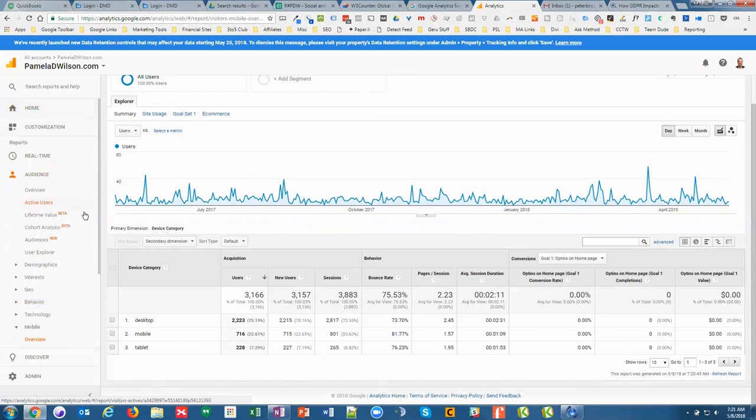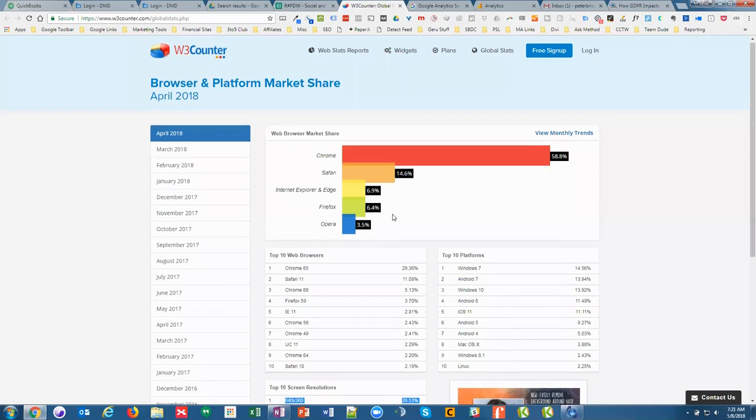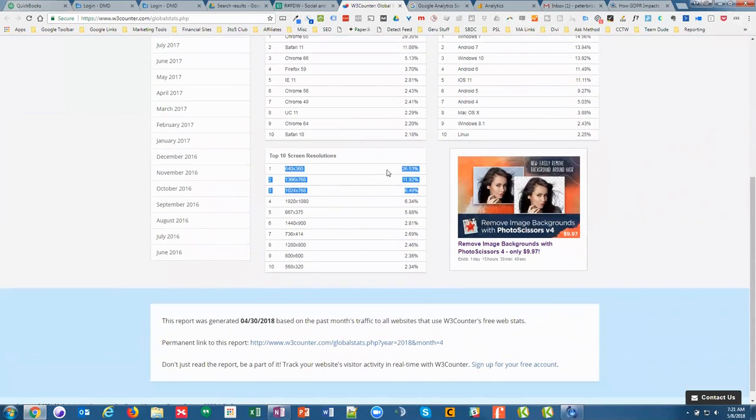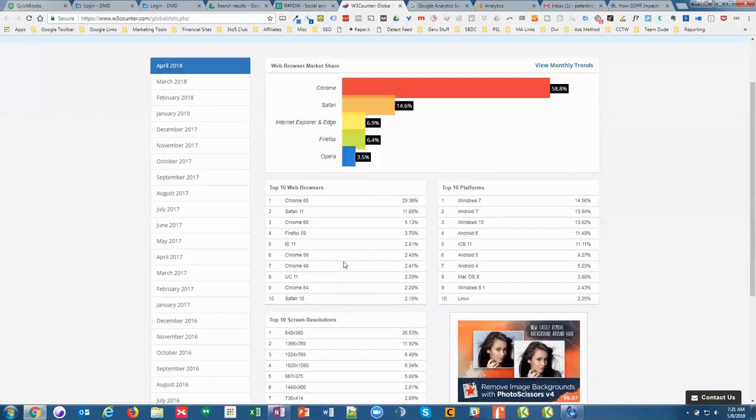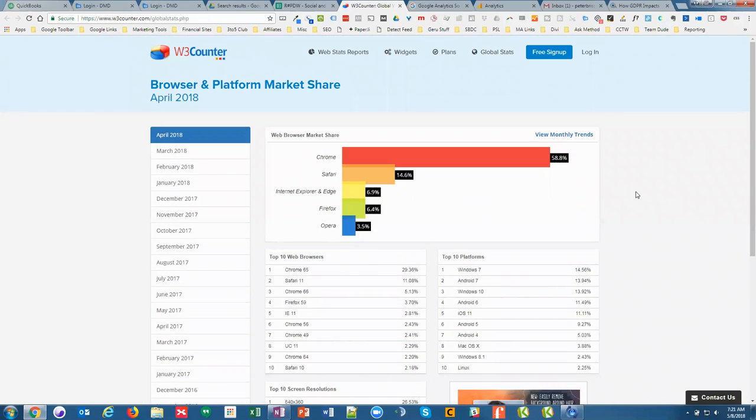So just some good basic information on when you look at your website, the different ways you should be looking at it in terms of the browsers you should be using, and what's optimum screen size that you should be using to make sure that your audience can see and view your website properly and get the information that they need. Hopefully you found that helpful.